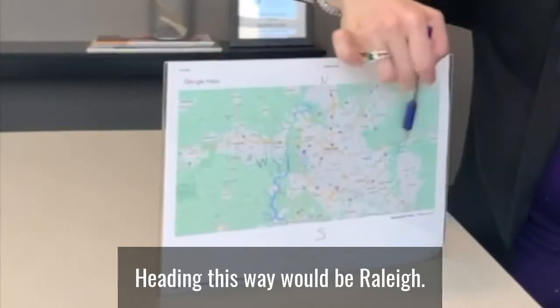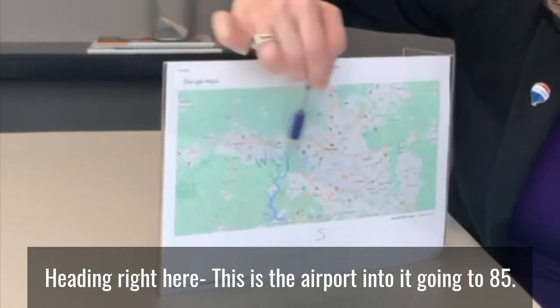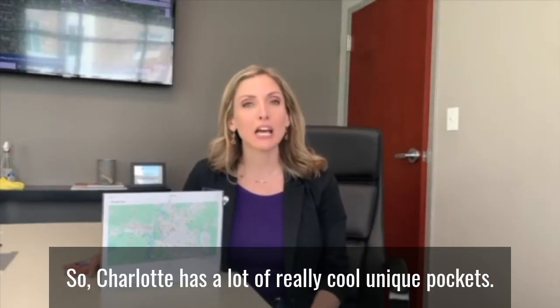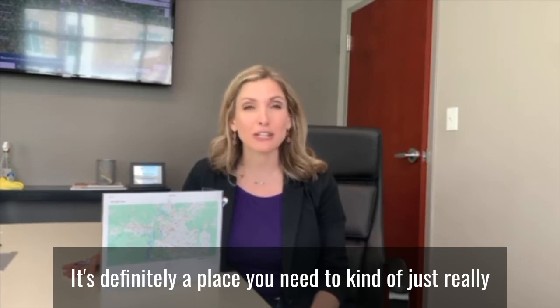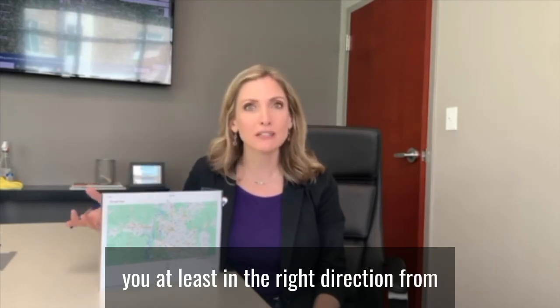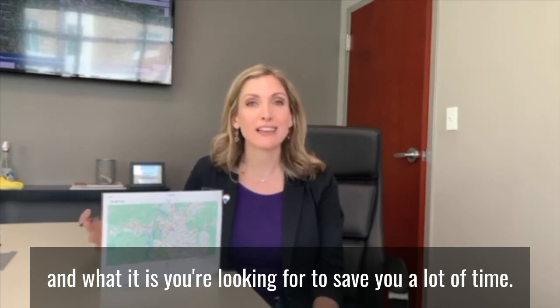Heading this way would be Raleigh. Heading right here, this is the airport, into it going to 85. This would be towards the mountains, and down south would be Charleston, etc. So Charlotte has a lot of really cool, unique pockets. It's definitely a place you need to really come visit and drive around and get lost. But I think talking to me, I will be able to point you at least in the right direction from what you're used to and what it is you're looking for to save you a lot of time.